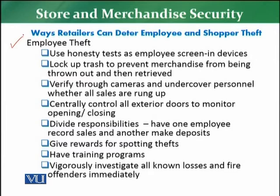First of all, you have to use honesty tests as employee screening devices. So an honesty test has to be performed. If honesty tests are properly available, you can easily identify employees who are normally involved in theft or in such kinds of activities. Then you have to lock up trash to prevent merchandise from being thrown out and then retrieved.